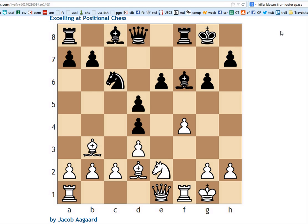This puzzle, somehow I have some ideas immediately, but as always, pause the video, try to find the solution on your own, and then we'll work on it together.